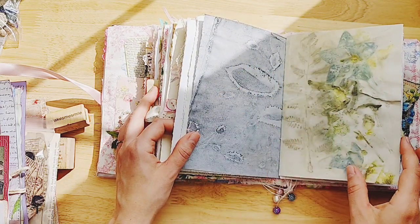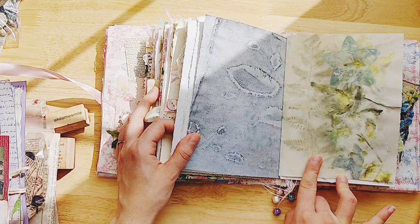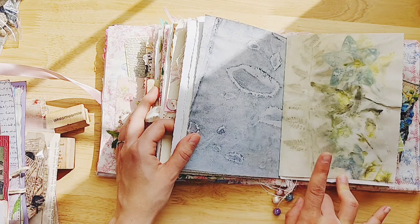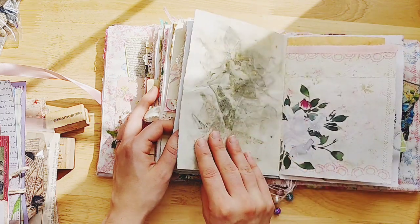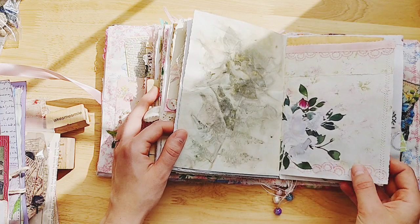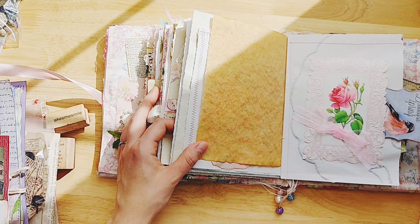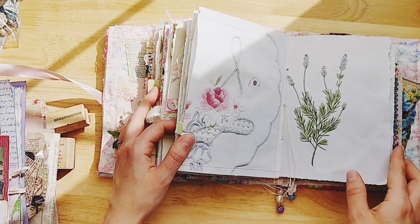You're going to see in a minute, she sent some dyed papers. Look at how you can see the prints of the flowers and leaves on this page. That is probably the prettiest eco-dyed page I have ever seen. This is from my kit, Perfect Pastels. It's a paper pack. Beautiful spring. This journal is so perfect for springtime.